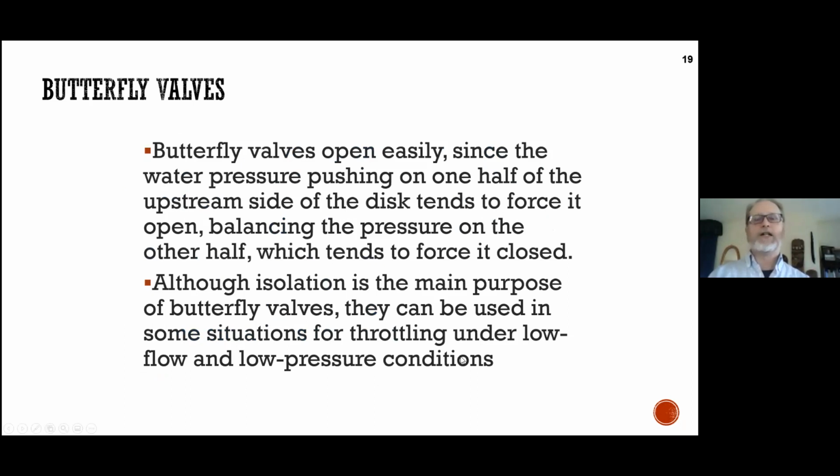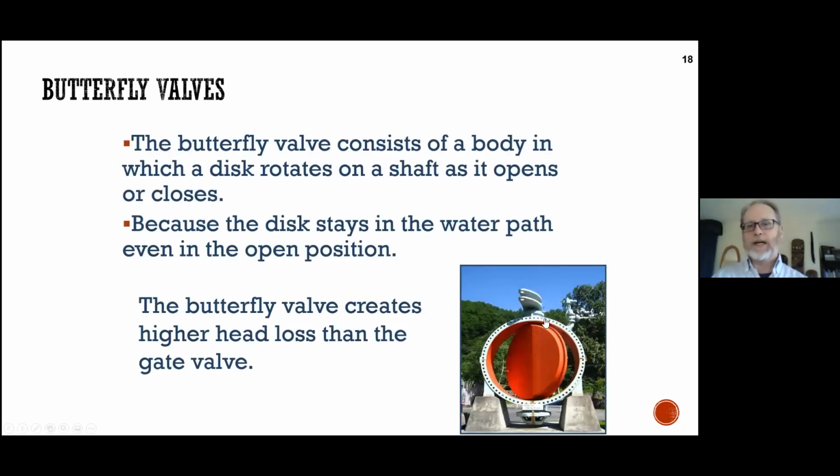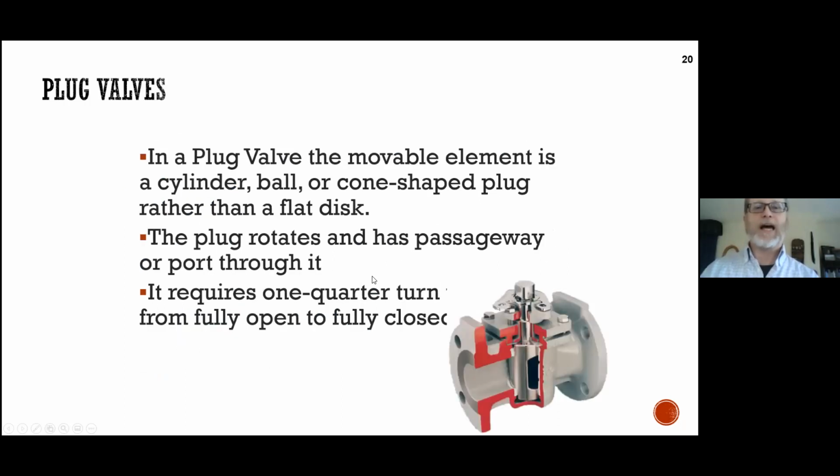Again, isolation is the key purpose, why they were built in the first place, but because of their construction and the way we can actuate the controls off the stem, and because they're much smaller and lighter on the same size diameter than a gate valve, a lot of cities have used and spec'd them for control in pump stations and pressure reducing chambers, because they can work as a throttling valve.